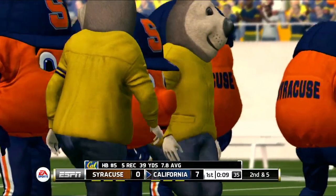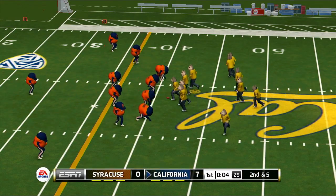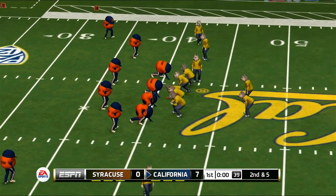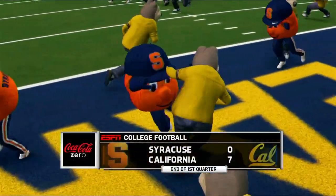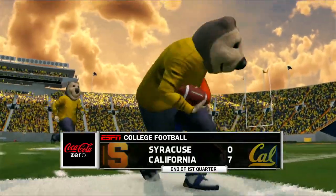Number 6 with the tackle at the 41-yard line. This is the 8th play of this drive. Fourth down, four. After one quarter of play, and we've got a low-scoring defensive battle on our hands. The Golden Bears lead 7-0.